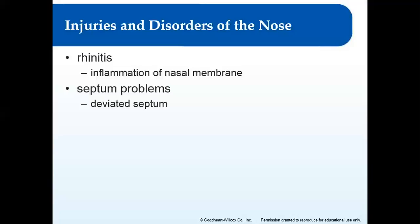Lost my spot too. Oh, deviated septum. There's another thing: people can also get a perforated septum, and perforated means it's worn a hole. That's a common injury to someone who does drugs that they snort into their nose, is to get a perforated septum.